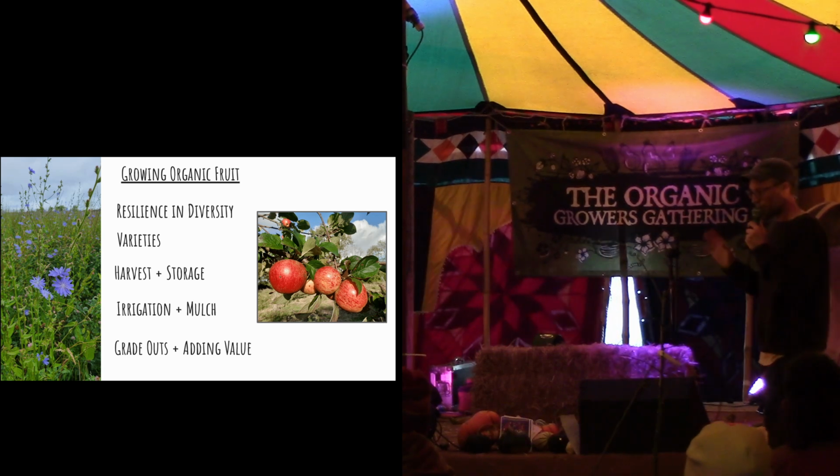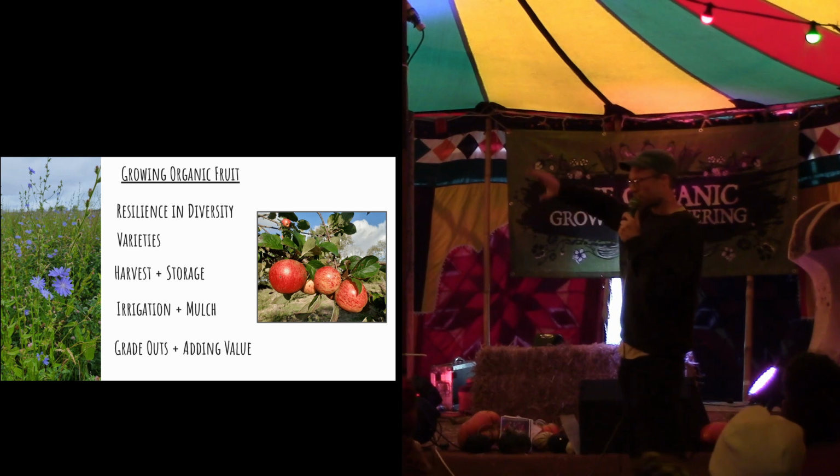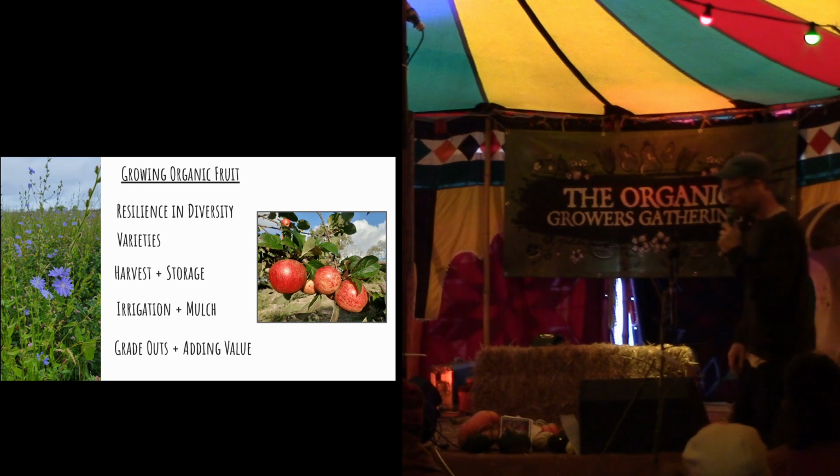Or maybe it's just for yourself, for your kitchen, or whatever. Most of the principles for growing organic fruit are the same as conventional fruits, spraying regimes aside.